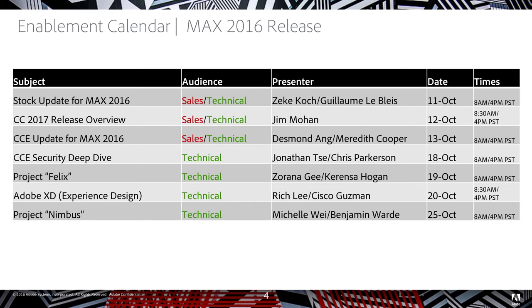The following day, we'll do a review of Adobe XD, or Experience Design, what's shipping at Max, what customers will really get excited about in this release, and how the product and product marketing teams are going to start turning the messaging from a kind of a pre-release into a project or a product that our customers really could start switching to from the competing solutions. That's going to be a very critical session on October 20th.